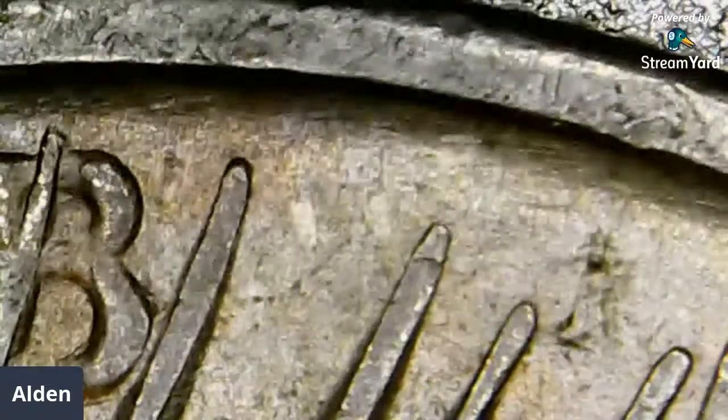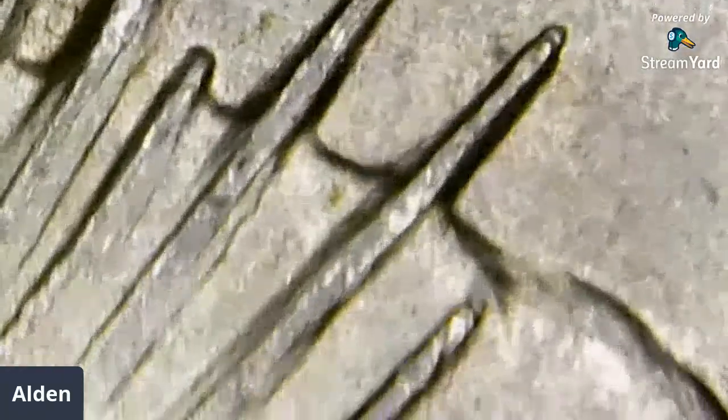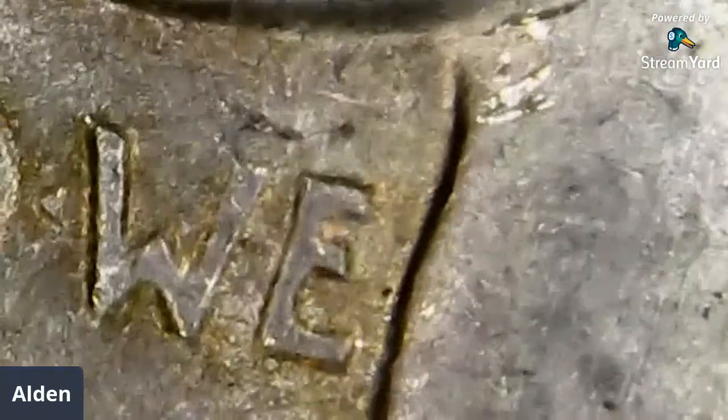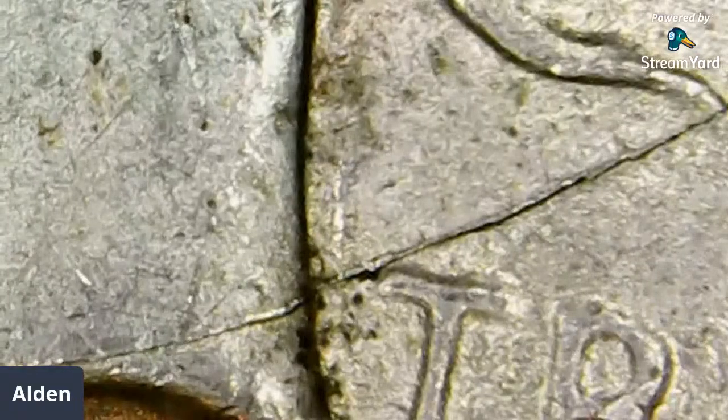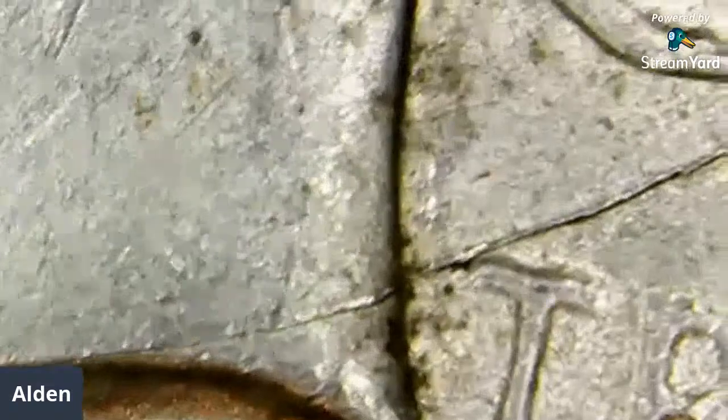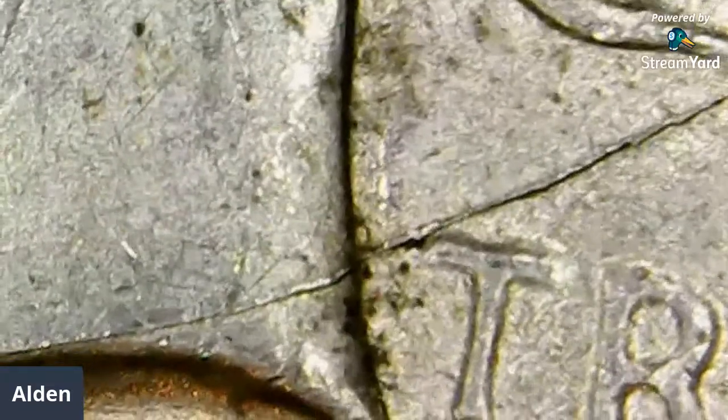All right, let's see what else we got here. Lincoln Central says worn out dies. Yeah, dies that have already been working for a while, so they start to wear. What I remember of the peace is that it was a rush to make the deadline of even having the coins.